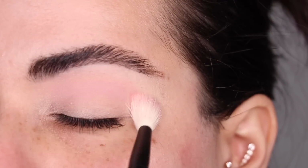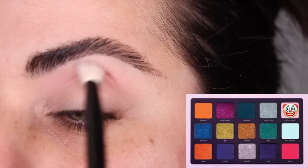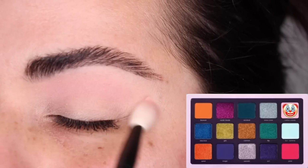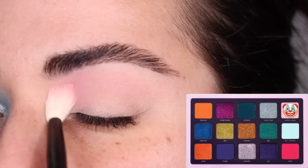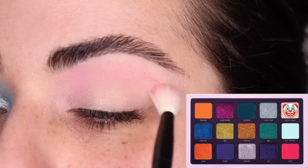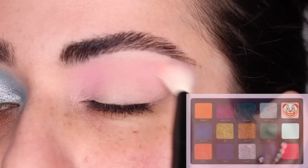Let's get started with look number 2, and I'm going to be using the color Cotton Candy. I am blending it out this time with my number 27 brush from REPHR. Just back and forth. Any fluffy brush will do. Lots of pink on this inner part right here, and then blend it throughout the crease, of course. But I did put a little bit extra right here on this inner part.